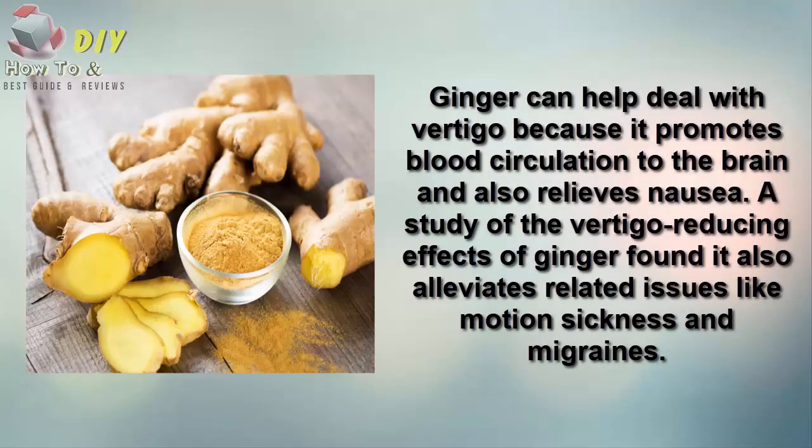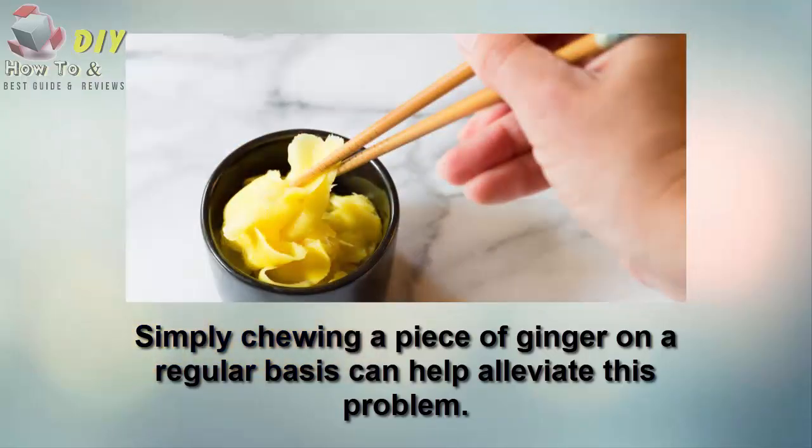Number 2 is ginger. Ginger can help to deal with vertigo because it promotes blood circulation to the brain and relieves nausea. A study of the vertigo reducing effects of ginger found it alleviates related issues like motion sickness and migraines. Simply chewing a piece of ginger on a regular basis can help to alleviate this problem.